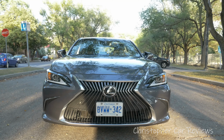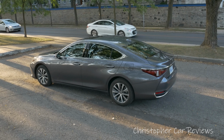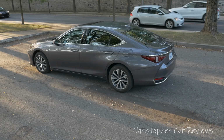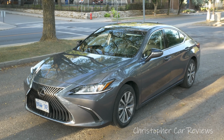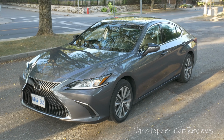Hello, my name is Chris and today I will review the 2021 Lexus ES 250 all-wheel drive. The ES is also available with a front-wheel drive V6 and a front-wheel drive hybrid. I will focus on this ES 250 with the 4-cylinder naturally aspirated engine.